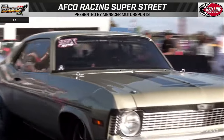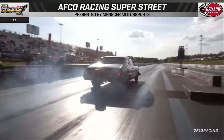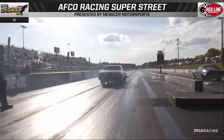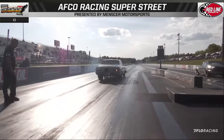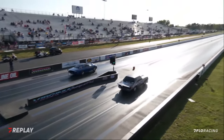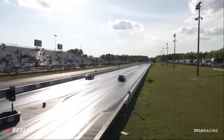Ford versus Chevrolet on this matchup. Tommy Thrasher on the right-hand side, the Massachusetts-based 93 Mustang. They call him Turbo Tommy for Hart's Turbo, DeSoma Race Engines. He went a 477.6 and landed in the number 10 qualified position yesterday.